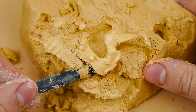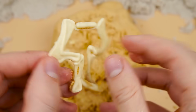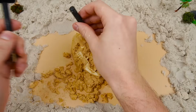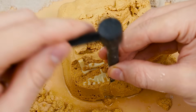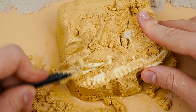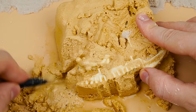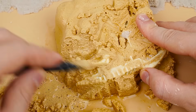Wow, look what we've got! What an exciting discovery! These are the dinosaur's front legs. Let's continue. Maybe we'll find something else. By the way, not all dinosaurs were huge. Some were as small as a chicken. Can you imagine? Many dinosaurs also laid eggs, just like birds. We can even say that modern birds are relatives of ancient dinosaurs.